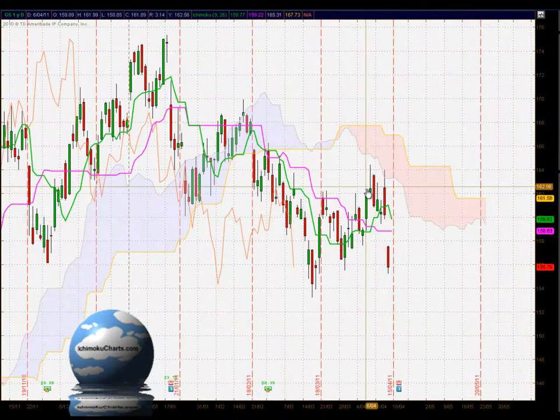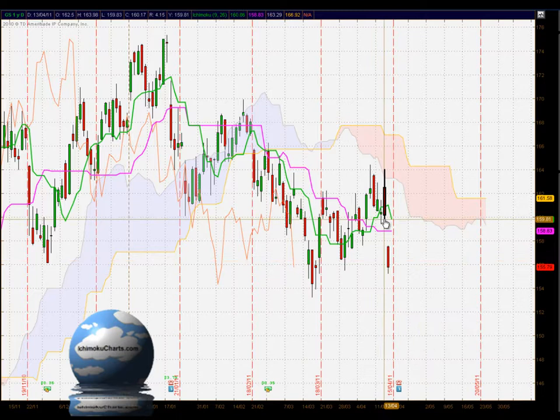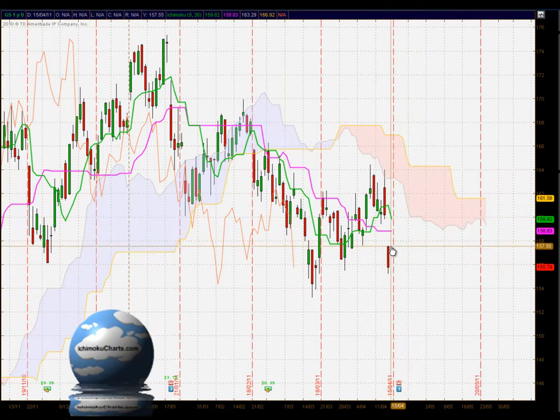The next we're looking at is Goldman Sachs, GS, and we can see that the market's gapped down and created a window. So in candlestick terms, we will have potentially strong resistance if the market does rally between roughly 159 and 157, the high of the current candle. So the market is trending down.